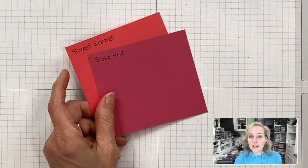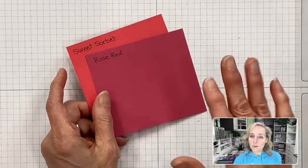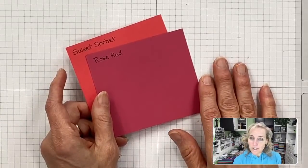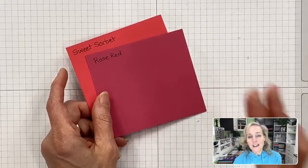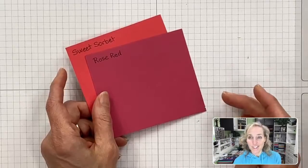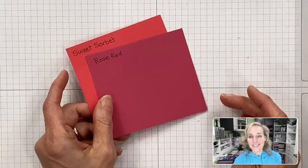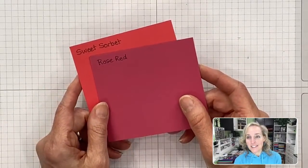So then when you click on it and you go there, you'll be able to see the video and you'll be able to see photos of the colors next to each other. But I will tell you that photographing these as true as I can to the actual colors is really hard to do. Because, I mean, when I'm taking a picture of a card, it's not as big of a deal if you're slightly off.